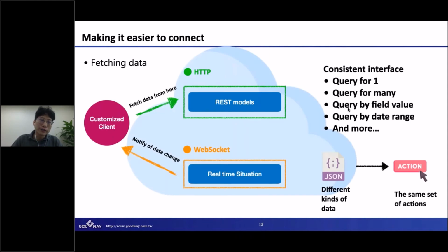To make it easy for developers to hook up to our system, we try to provide a consistent interface to all the data. You could have different types of data you want to acquire through our interface. For example, we have tag data, the anchor data, where anchors are what's mounted on the wall. And also we have floor plan data, zone data, sensor data and so on. It doesn't matter which type of model you're looking for. We provide a consistent interface to acquire it. You could query for one piece of data or many pieces of data, and you can filter by field range and day range and so on. The same consistent language works against different types of models. So it should be easy to work with.